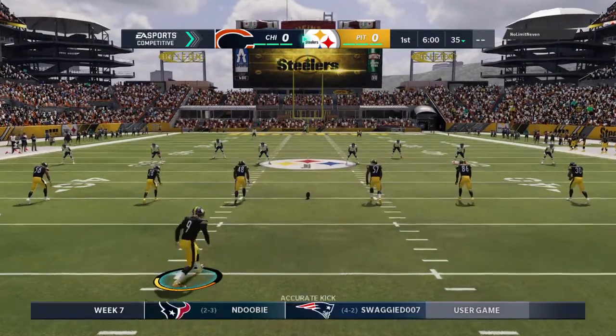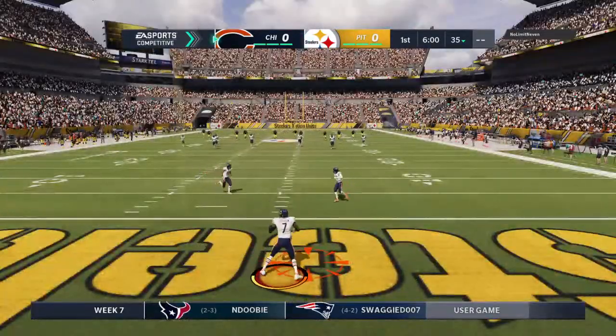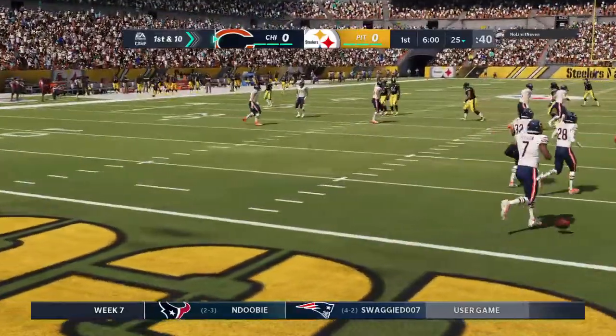Steelers. Getting toward the halfway point of the NFL season, Week 7 is underway on EA Sports. And no return on this one as the fair catch is signaled for and taken.